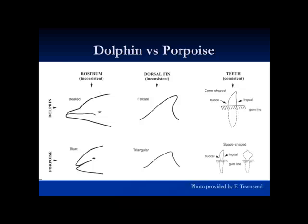And something that is a big pet peeve of mine is people calling dolphins porpoises, and vice versa. So, very quickly, a way that you can differentiate the dolphin versus a porpoise, their rostrum, which is their snout or their nose. The rostrum on a dolphin is elongated. It's got a beaked rostrum, versus the porpoise, it's blunt. And the dorsal fins are different. So you have a falcate dorsal fin on a dolphin, and the porpoise has a triangular dorsal fin. And then finally the teeth. You have a cone-shaped tooth on a dolphin, and you have a spade-shaped tooth on a porpoise. It has nothing to do with their size. Dolphins can be small and smaller than porpoises, and vice versa. So those are your 3 major differences.